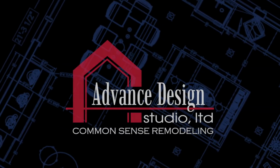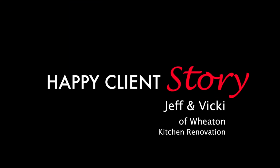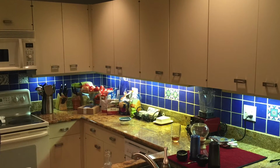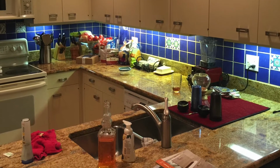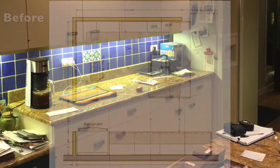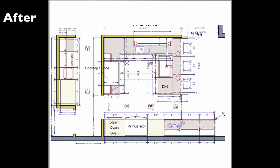We moved into the house a few years ago, and while we liked the space and the openness of our kitchen, it functionally didn't work because you had to open one cabinet to get to the dishwasher and close another cabinet, and it was all convoluted, and it was dated, very dated and old.